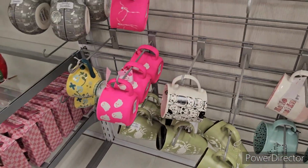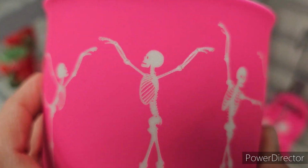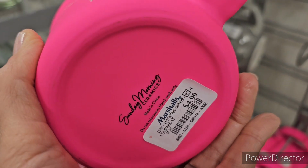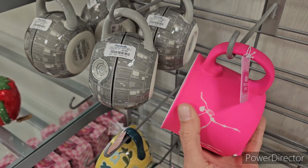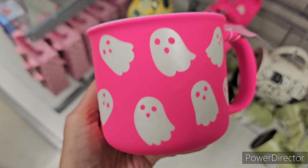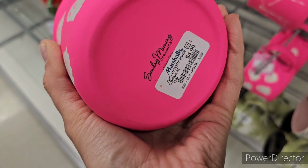Okay, guys, so I found a couple of new ones. Got these, a dancing mug. The skeletons. It's really cute. This is gonna be $4.99. Sunday morning did this. And then they're the soft texture. And then here we go. Too cute to spook. And these little ghosties kind of match that blanket that everybody's been finding. It's absolutely adorable.